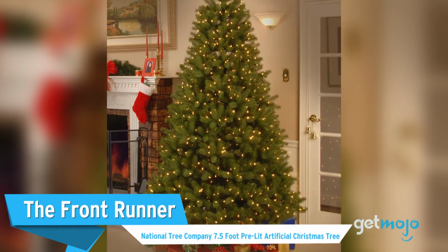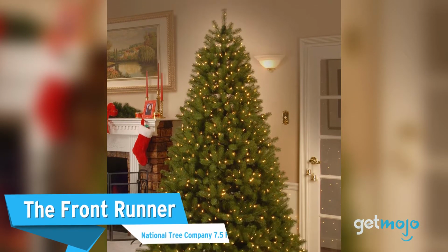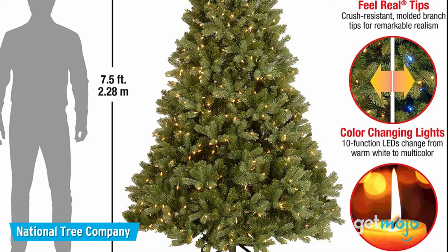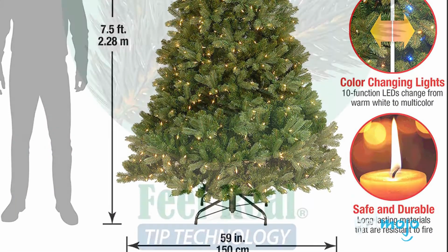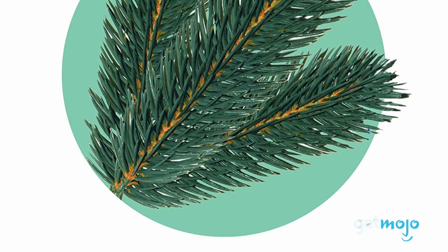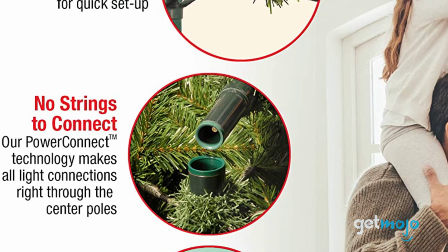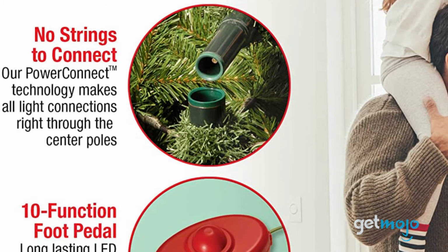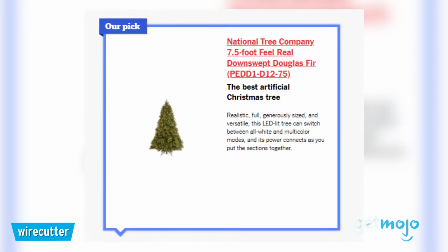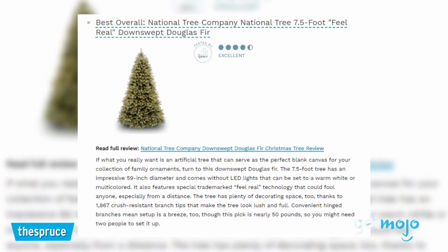Okay, first up, the Front Runner: National Tree Company 7.5-foot pre-lit artificial Christmas tree. National Tree Company has pretty much cornered the Christmas tree market, and this 7.5-foot Feel Real tree is a great example of why. Because this tree has a bit of everything. As well as looking super realistic, being based on a classic Douglas fir, this fire-resistant tree has pre-hinged branches and pre-strung LED lights that offer soft white light and multicolored modes. This tree comes highly recommended pretty much across the board, with review sites Wirecutter and The Spruce both naming it as their number one artificial Christmas tree pick.